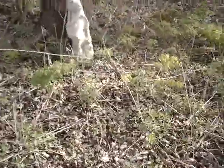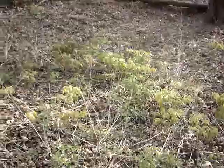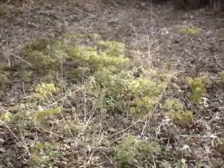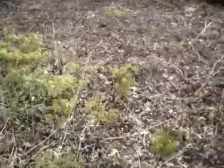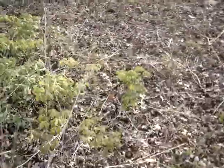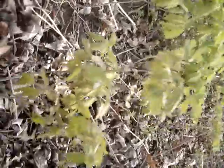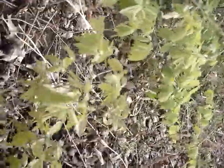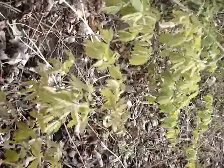They're just coming up. So the green that you see, this is blue cohosh, and that's the very first that springs up before the black cohosh, although that is starting to come up as well. So this is blue cohosh. Let's see if we can get close to one. The wind's blowing, but they have real delicate leaves and stems, and they'll get probably a couple feet high. So they're young right now.